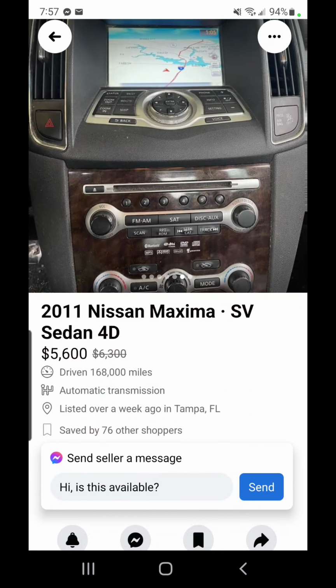But let's just say, hypothetically speaking, I'm into the other one. I pay $2,000 for the car. I pay $1,000 for the engine. That puts me at $3,000. I pay $400 for labor. That puts me at $3,400.